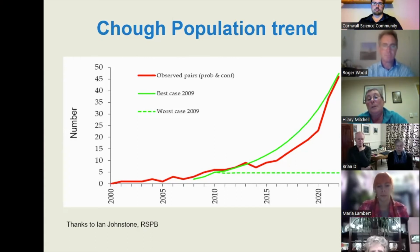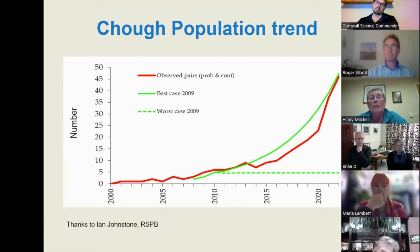So those are the two green lines. The red line is the actual result. These are birds showing probable and confirmed breeding behaviour. So broadly speaking, did they build a nest? And as you can see, it looks very much like an exponential curve.